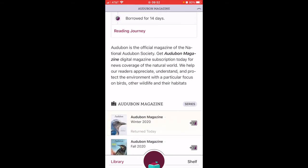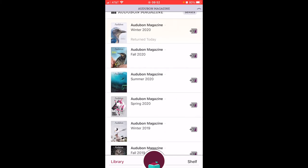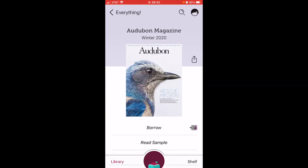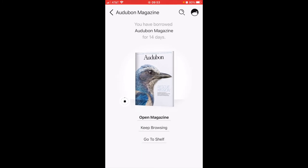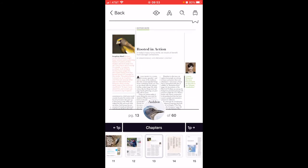You can scroll through. You can get a brief description of the magazine. You can see back issues. And Libby has a rolling 3-year back issue history for each magazine, depending on what's available for the magazine. So you can go back further if you'd want to look at those. But if you're ready to borrow it, go ahead and click Borrow. And I'm going to open magazine. I'm going to give it 1 second to load up.